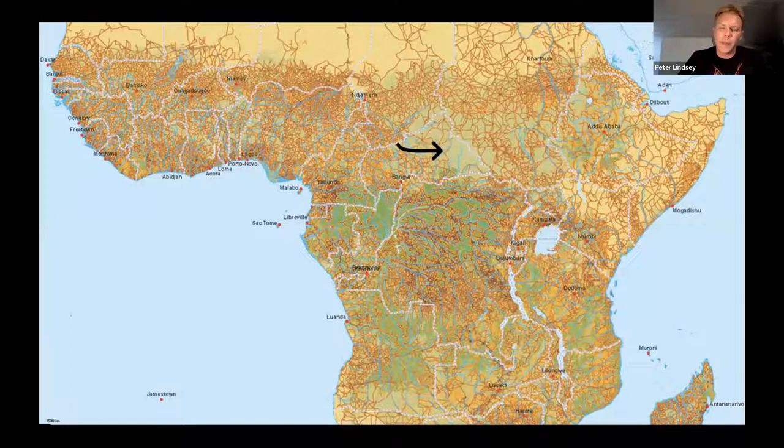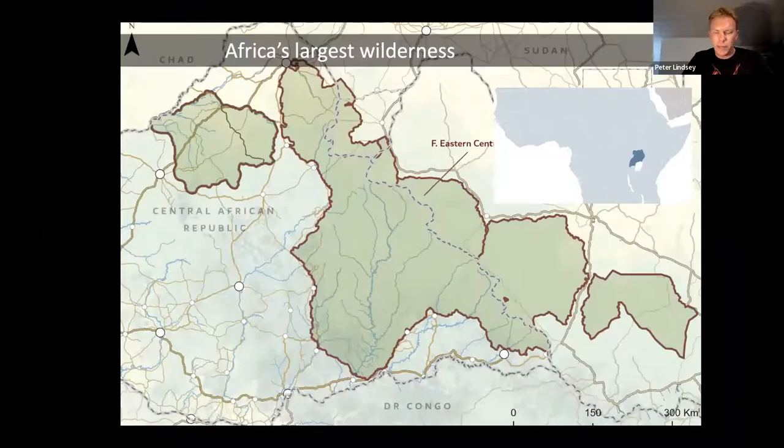There's a massive wilderness area in eastern and northern Central African Republic, extending into the western reaches of South Sudan, of just over 200,000 square kilometers, with very little human settlement indeed, which is really remarkable. That's about twice the size of Tennessee, about the size of Uganda, a really enormous area.